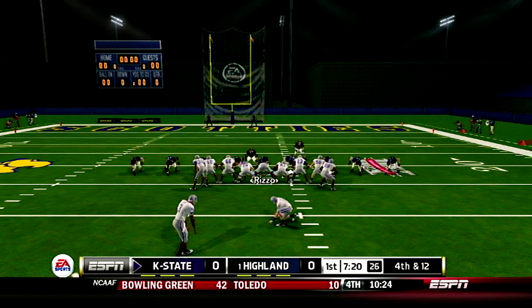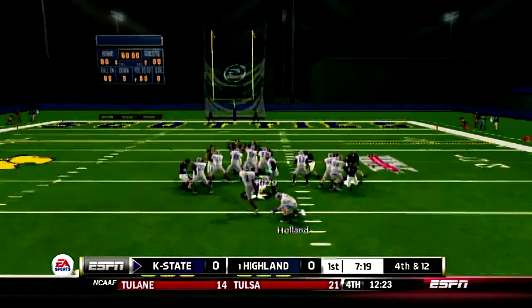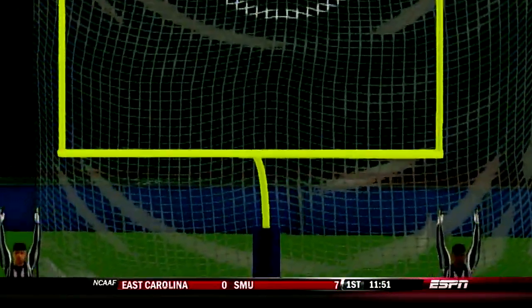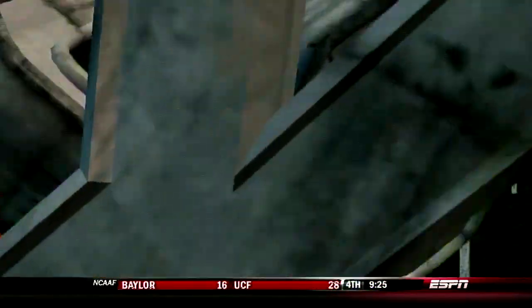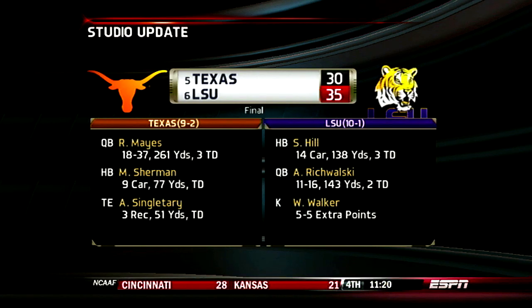And the offensive line here moving up the field. It's going to be a 4th and 12, and this is about a 45-yard attempt. And it is good. Kansas State will put the first points on the board here with a field goal, making it now 3-0. Take a look here at the final score in this one.